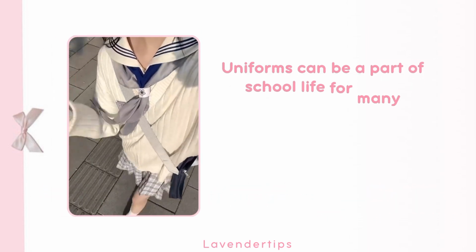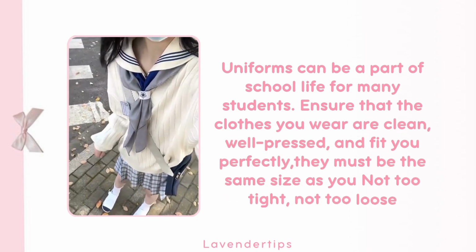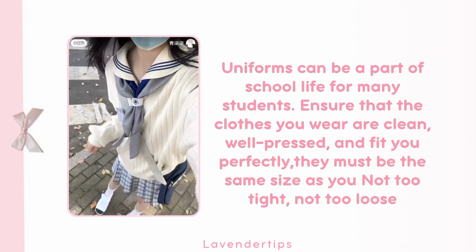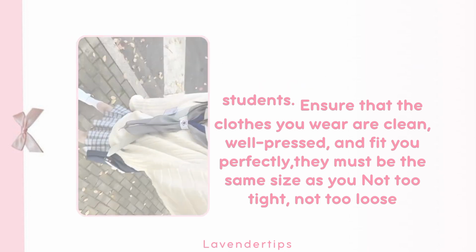Uniforms can be a part of school life for many students. Ensure that the clothes you wear are clean, well-pressed, and fit you perfectly. They must be the same size as you, not too tight, not too loose.